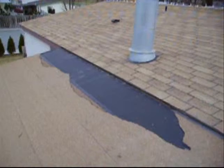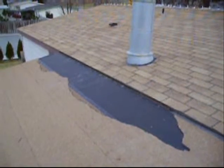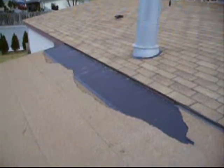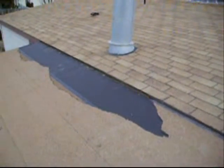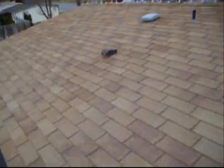We'll be putting some caulking down underneath on the tar paper and rolling the piece of roofing back over it and nailing it down and sealing it up and hoping it doesn't leak until we can get to replace it sometime this spring. There's also damage over here on the tab shingles.